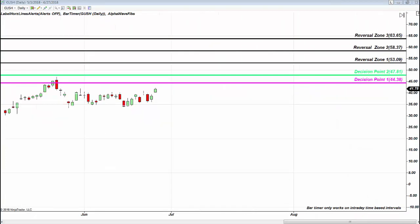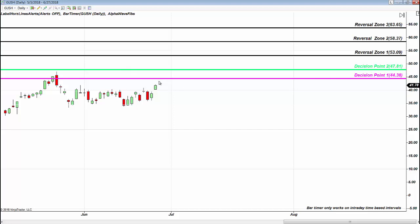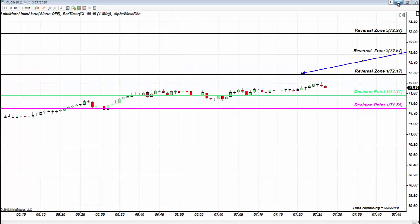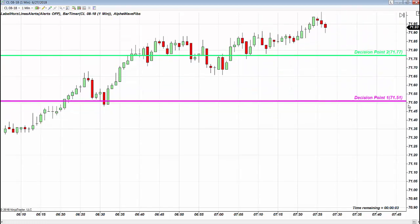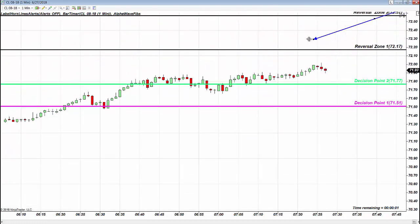I received a question about GUSH. GUSH is a 3-times leveraged long crude oil ETF. So this is a major problem on GUSH, this area. GUSH is heading to drastically higher levels, but this is a very big issue on GUSH. Identical structure as you're witnessing on S&P. Identical structure as you're witnessing on oil right now, 1 minute chart before the news, as I warned you. Reversal zone, not the place to buy.